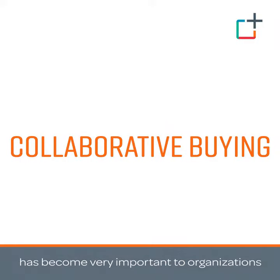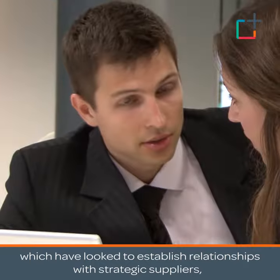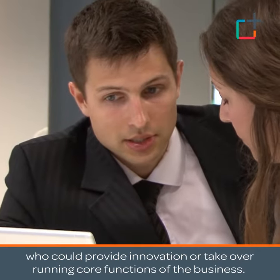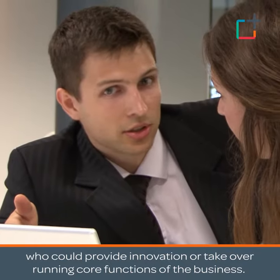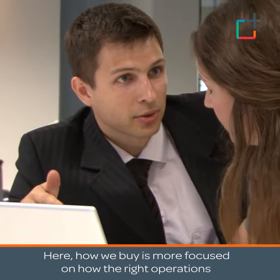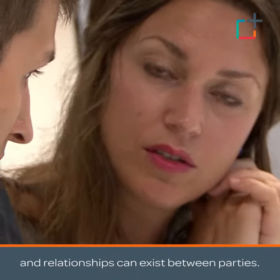Collaborative buying has become very important to organizations which have looked to establish relationships with strategic suppliers who could provide innovation or take over running core functions of the business. Here, how we buy is more focused on how the right operations and relationships can exist between parties.